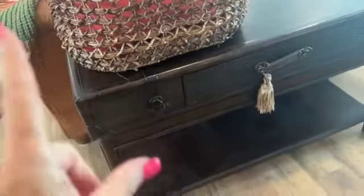So I ended up, and I bought four of them, so I ended up putting them in baskets, and I actually have another basket, similar, not the same, for the other two.